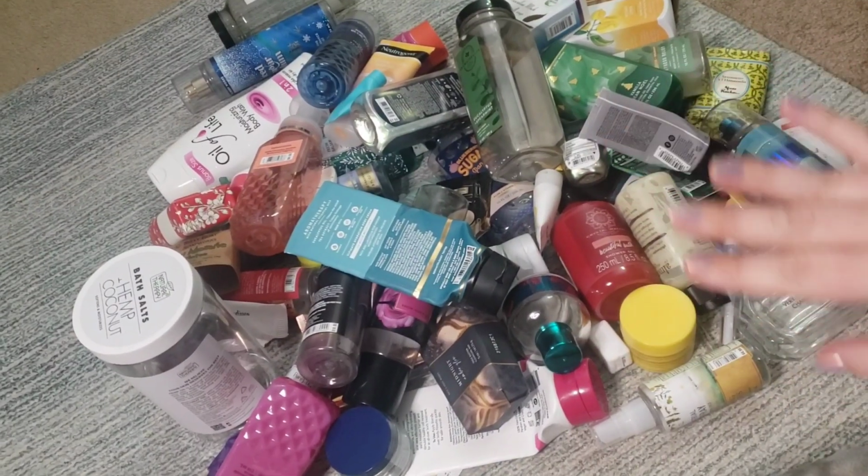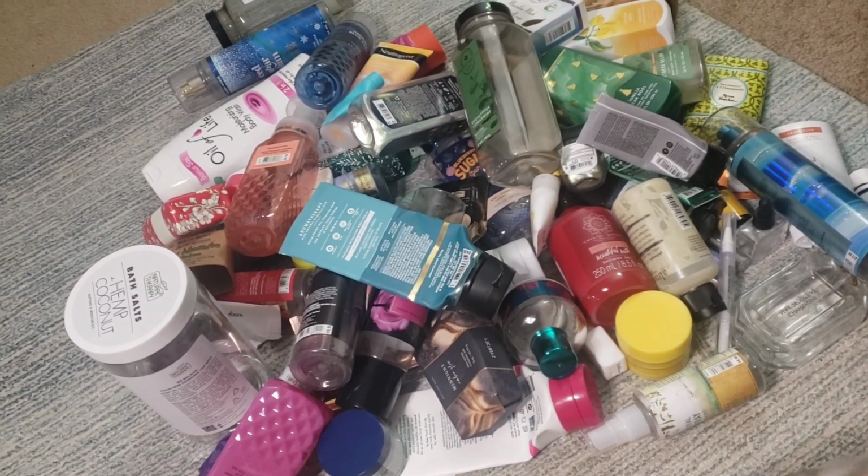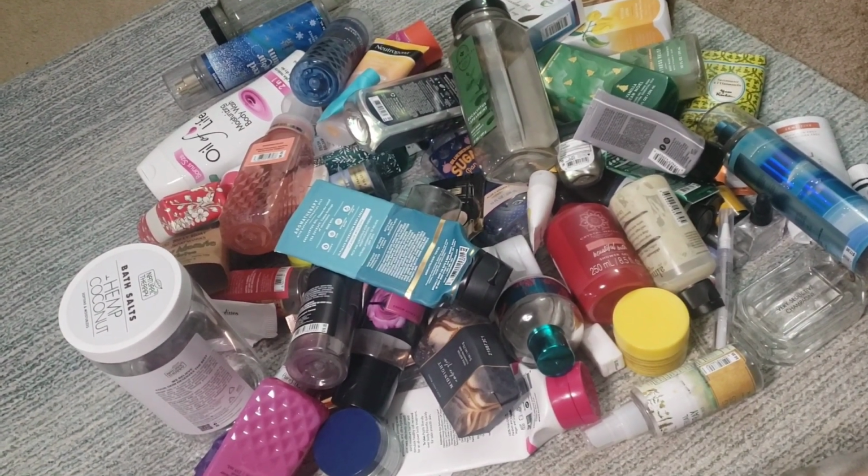It's just so many products to be used up from my collection, and I'm so excited about it. And I hope to continue on the use up streak.